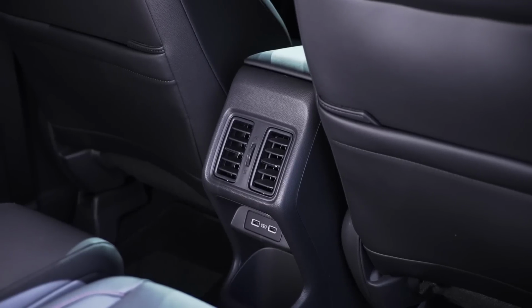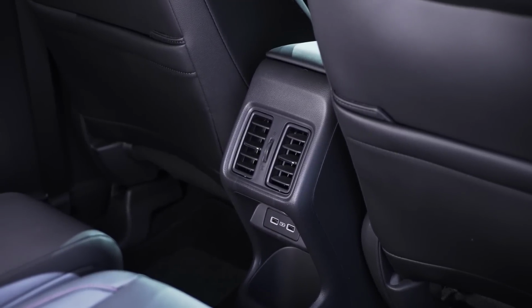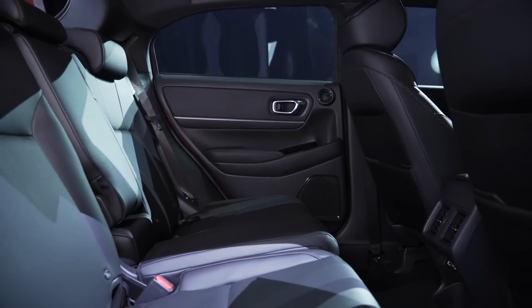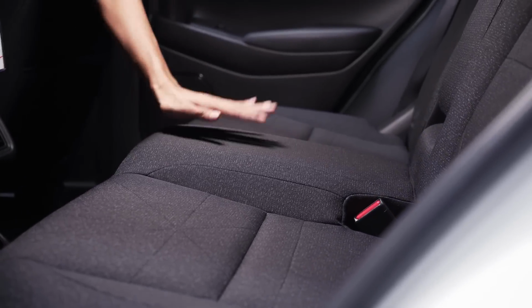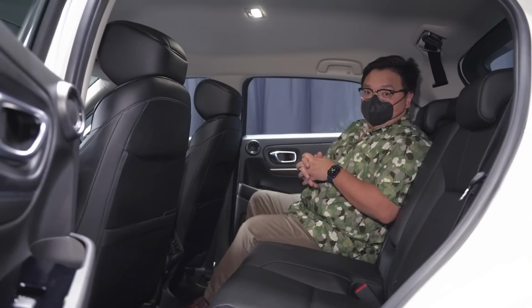Another big upgrade is the inclusion of rear aircon vents for the first time on a Honda HR-V. However, the rear quarters are more designed for 2 passengers rather than 3 because the center seat is very raised up. It's not comfortable if you sit 3 in the back here.